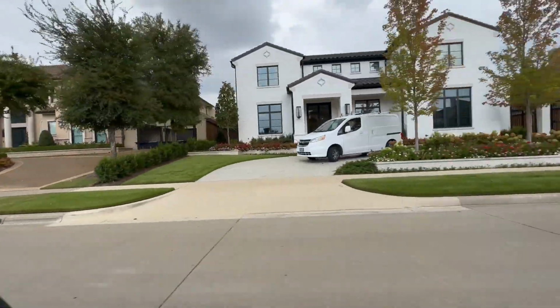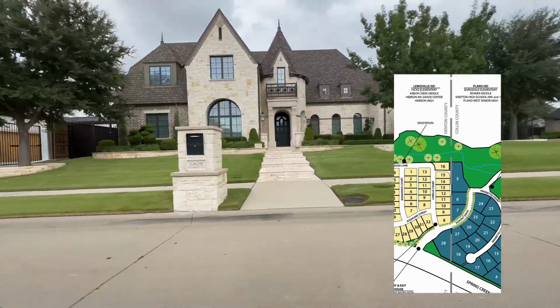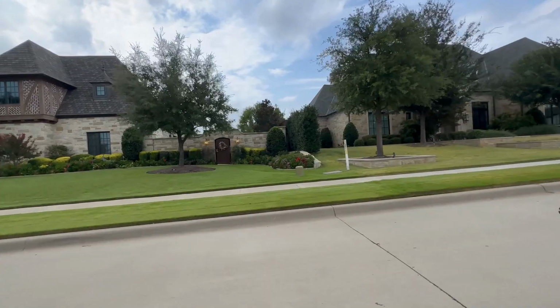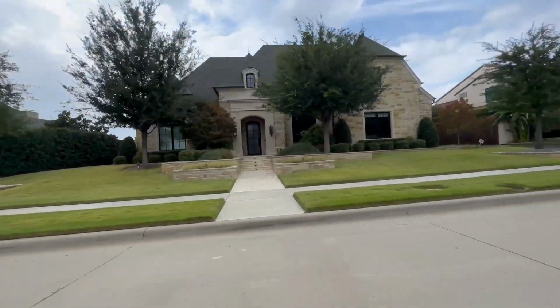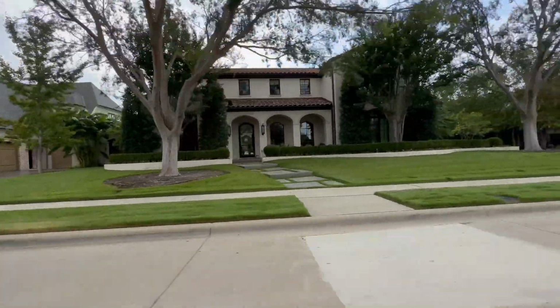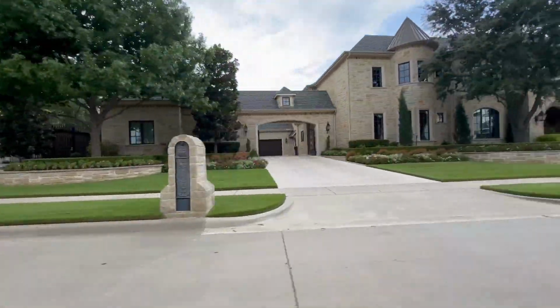So half the neighborhood is zoned to Louisville ISD and the other half is Plano ISD. So if you're someone who's looking in this neighborhood, just keep that in mind. If you've got kids, typically Plano ISD is very highly rated. Some schools in Louisville are pretty good, others are not rated as highly as Plano, so just something to look out for if you're looking in this neighborhood.